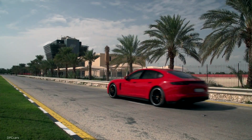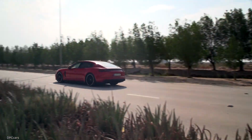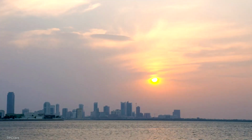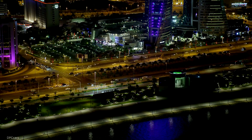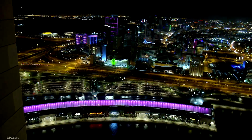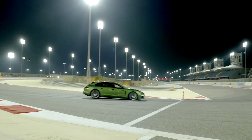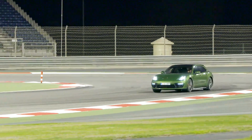Accelerating the Porsche Panamera GTS and Panamera GTS Sport Turismo from 0 to 100 km per hour in just 4.1 seconds, and it works in conjunction with the standard Sport Chrono package. The two models achieve a top speed of 292 and 289 km per hour respectively. There are no interruptions in tractive force as power is transmitted to the Porsche Traction Management all-wheel drive system by the 8-speed PDK dual clutch gearbox.